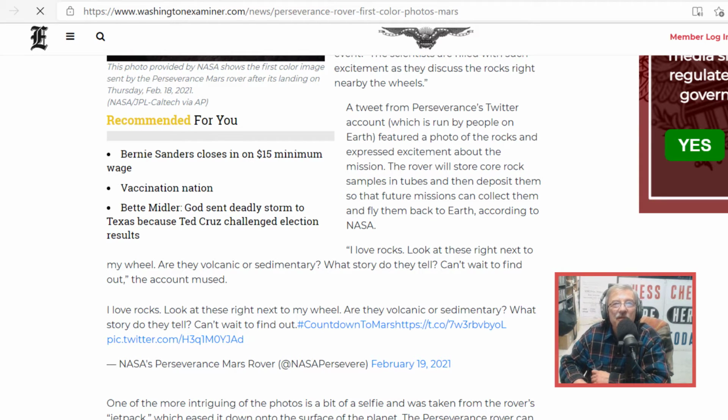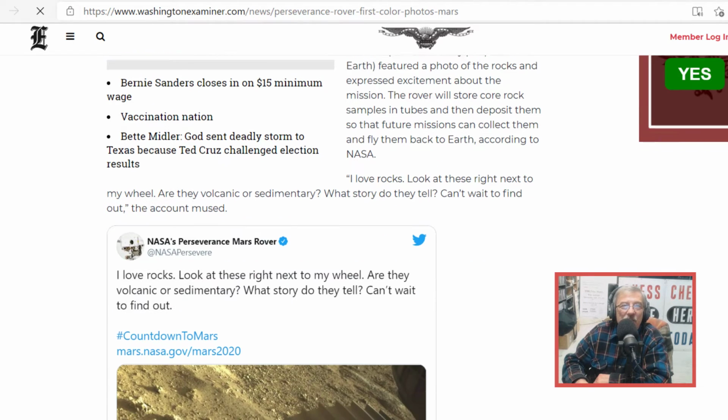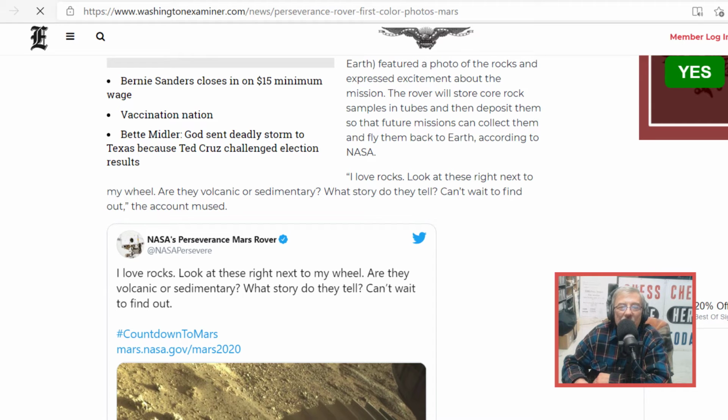A tweet from Perseverance's Twitter account, which is run by people on Earth. I like that. It featured a photo of the rocks and expressed excitement over the mission. The rover will store core rock samples in tubes and then deposit them so that future missions can collect them and fly them back to Earth, according to NASA. Oh, that's how they're getting them back. Okay. So they've got to be able to send another vehicle to Mars to collect the samples Perseverance got. That's pretty cool. They're just waiting for the right technology or money.